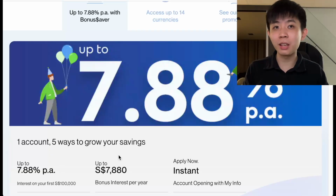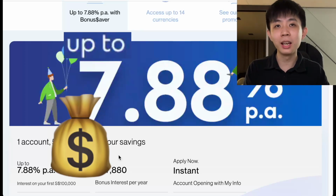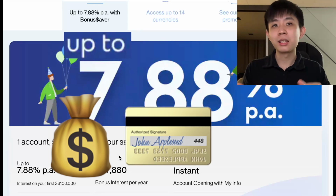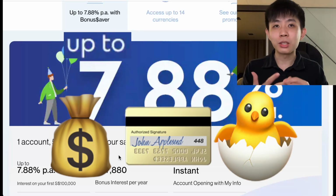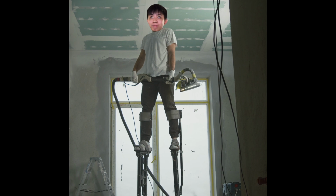The Standard Chartered Bonus Saver account promises up to 7.88% per annum interest. But we know now that banks usually have all kinds of weird conditions for you to fulfill, like credit your salary, make certain spending, sacrifice your firstborn. Yeah, so we will have to see whether or not this is a realistic interest rate to hit. Otherwise, I'm also up to 1.8 meters tall with the right shoes.